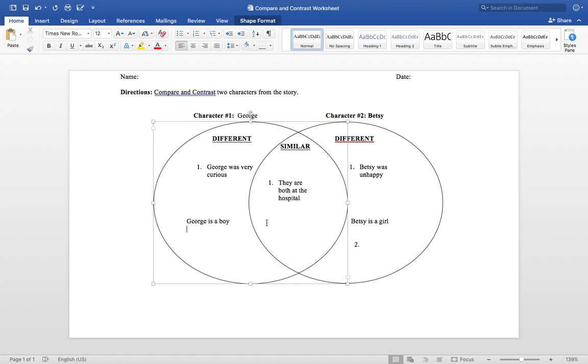I think something that's similar between them is they both love to laugh. You guys notice how they started laughing so hard towards the end? Because something made both of them happy. George made Betsy very happy by doing all those things he wasn't supposed to be doing. And Betsy started laughing really hard. And you could tell that George loved to laugh, right? So that's something they have that's similar. They both love to laugh.